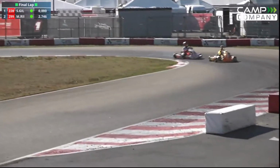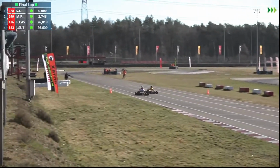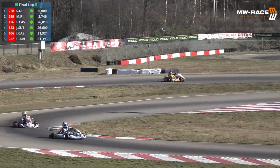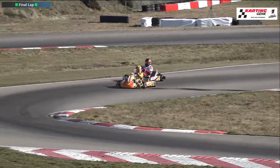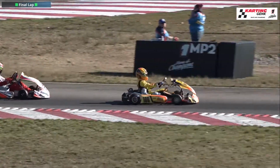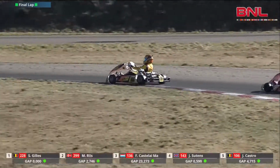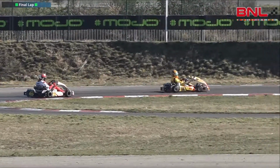He did that last time as well, but is it going to be a case that he's going to speak too soon? Well, he goes to the inside line. Gert-Jan Aris goes round the outside. Jules Castro takes the inside line going into turn 2, goes on the defensive ultra early for turn 3. But Gilles Stadsbader and Mads Ries now come towards the final couple of corners.